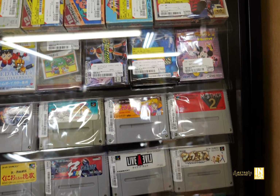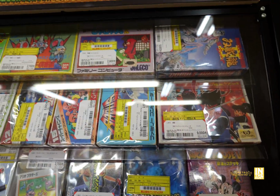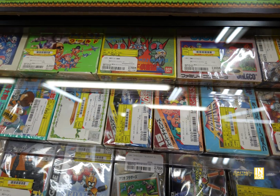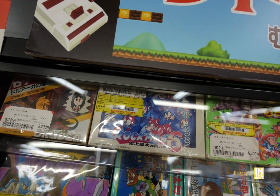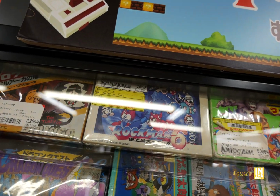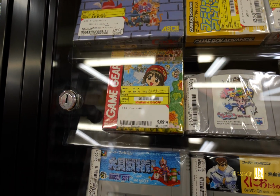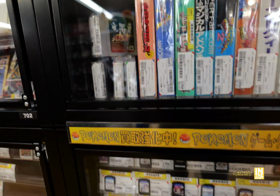Not by much. And then we have Mickey Mouse 4 for the old Game Boy. That's kind of a cool cover. I do like a few of the old school Disney stuff, but that is a little bit pricey. For me, anyways. I'm not that hardcore of a fan. But here we have Rockman 6, and that one's badly sun-faded, unfortunately. And then we have some Puyo Puyo, I believe that was, for the Game Gear. We got some 007.